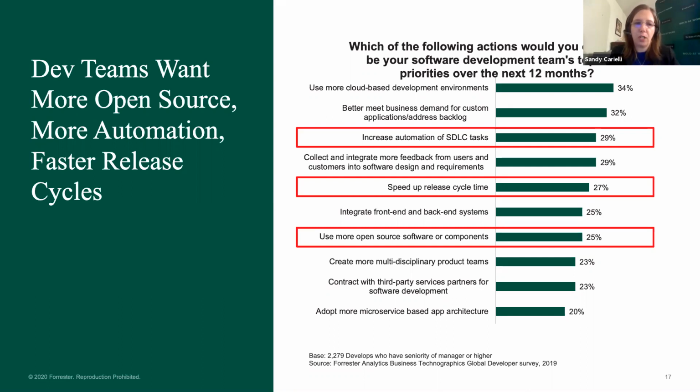So Forrester has asked senior developers, those at manager level or higher, what are your team's top priorities over the next 12 months? And you can see a lot of these are tied to speed, whether that's increasing automation of secure software delivery lifecycle tasks, whether that's speeding up release cycle time more broadly, whether that's using more open source. A lot of these are tied to how can we move faster, how can we get product to market? And remember, development teams are incented on getting product out the door. They're not incented on security. So we sort of need to operate with that goal that we want to help enable organizations to move quickly.